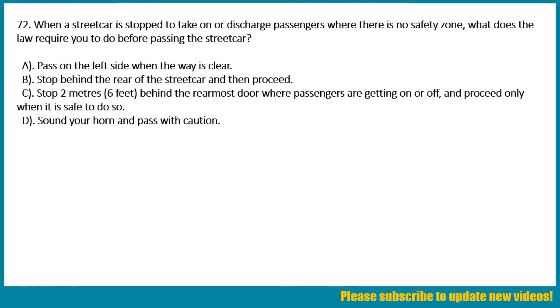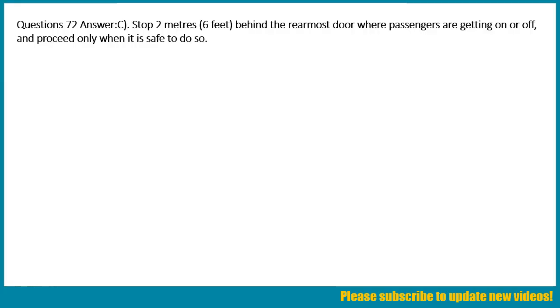Question 72. When a streetcar is stopped to take on or discharge passengers where there is no safety zone, what does the law require you to do before passing the streetcar? A. Pass on the left side when the way is clear. B. Stop behind the rear of the streetcar and then proceed. C. Stop 2 meters, 6 feet, behind the rearmost door where passengers are getting on or off, and proceed only when it is safe to do so. D. Sound your horn and pass with caution. Question 72. Answer C. Stop 2 meters, 6 feet, behind the rearmost door where passengers are getting on or off, and proceed only when it is safe to do so.